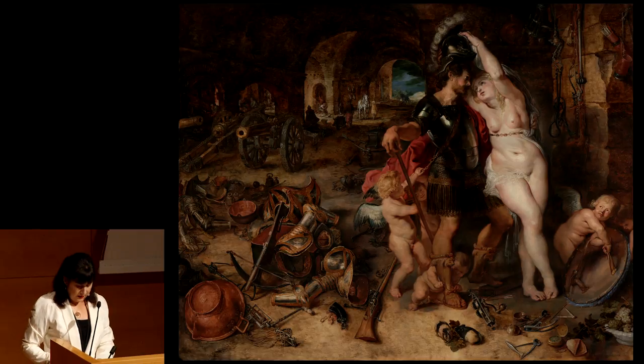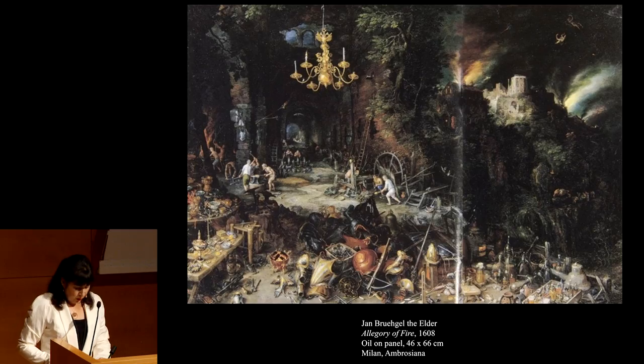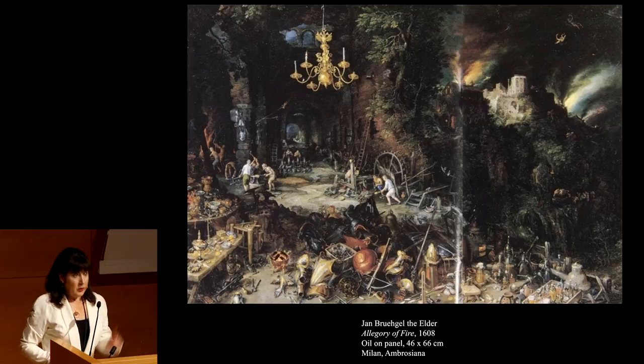Their working process was not the same for each of the roughly two dozen works they painted together, but the majority of the subjects are ingenious elaborations on themes from Brueghel's oeuvre. The Return from War evolved from the dramatic forge interior Brueghel devised a few years earlier in this Allegory of Fire for Cardinal Borromeo, which also shows Vulcan's forge. Note the display of precious objects on the credenza, over here. The footed brazier, this guy here, and the three-legged stool. We'll come back to those elements.